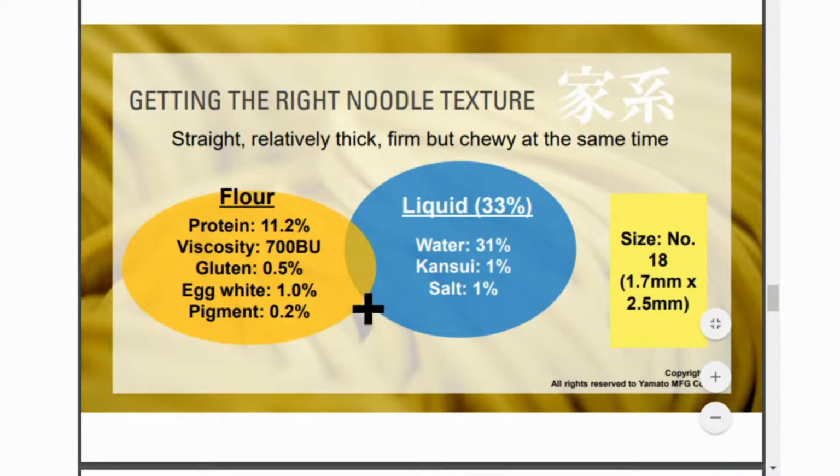The gluten powder is something you add when you want to harden the noodle texture, and we're adding just 0.5% of it. And egg white, just the white part of the egg, comes in powder form in Japan. We add it to make the noodles not waterproof, but able to retain their texture longer in hot soup. Especially when you're making thin noodles, you might want to use this egg white powder to make them last longer in hot soup.